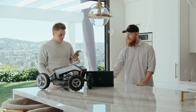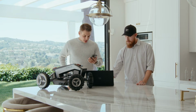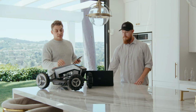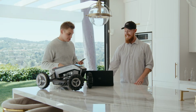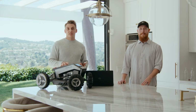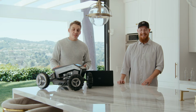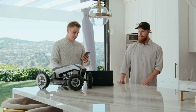While we're waiting on this, somebody asked, what about dog poop? It will recognize that your dog left some special surprise for you on the lawn, recognize it as an obstacle, and go around it. So you're not going to end up with a stinky lawn and a stinky mower. This is one of the big reasons why we have obstacle avoidance in place.